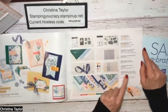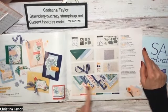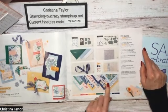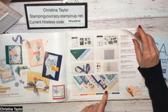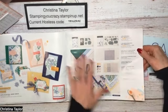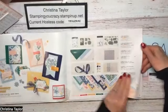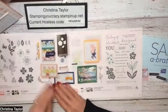And then the Regency Park Designer Series paper, which is what you see here. It is a 48 sheet pack of paper, and it's 6 by 6, and you get all those different pattern designs. So let's look at these two a little closer. This all comes in the suite price there for the entire collection.